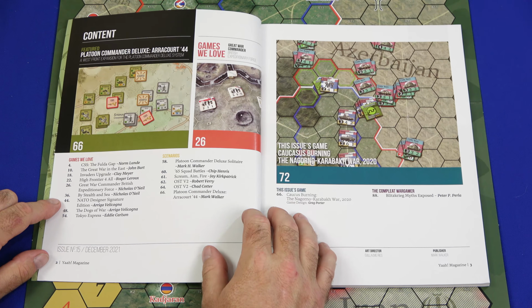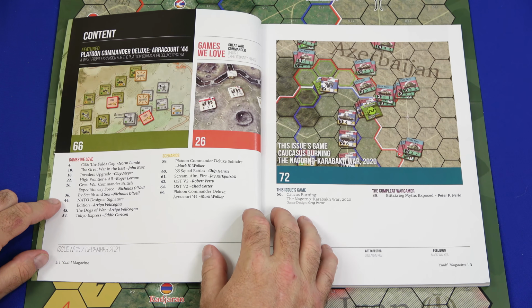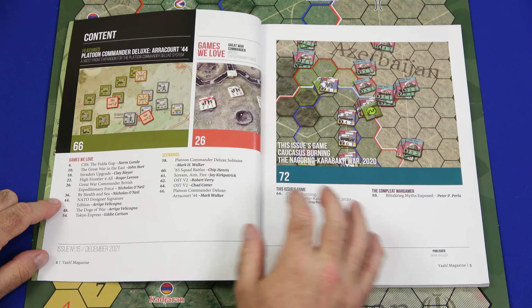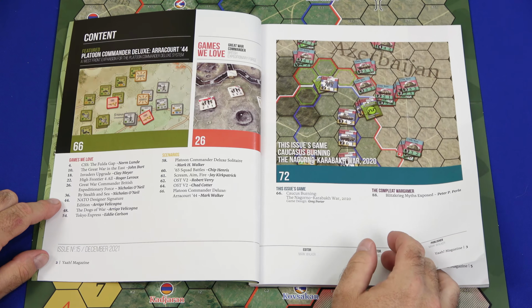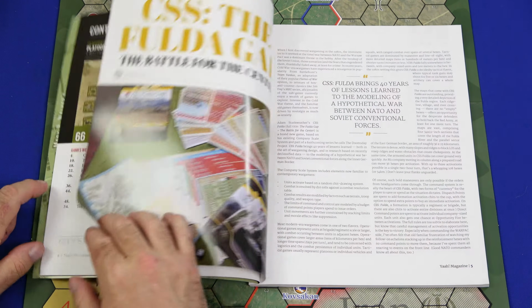Then we have these scenarios that are included in the magazine. We have Platoon Commander Deluxe Solitaire, 65 squad battles, Scream Aim Fire, and a couple for OST Volume 2, as well as the Platoon Commander Deluxe Arracourt 44 expansion, which we saw those counters when we looked at the counter sheet. And it talks about the game in this issue, Caucasus Burning.